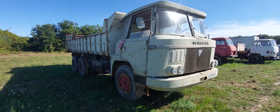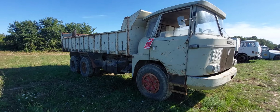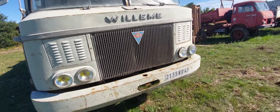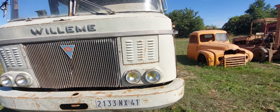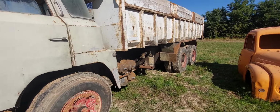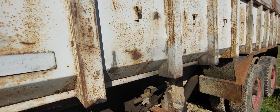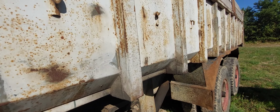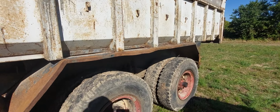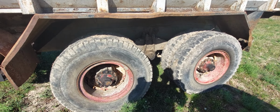Again, double drive, underfloor tipping gear. It's a very substantial tipping body. Who built the tipping body, I'm not sure. Look at those hefty double drive two-spring suspension.